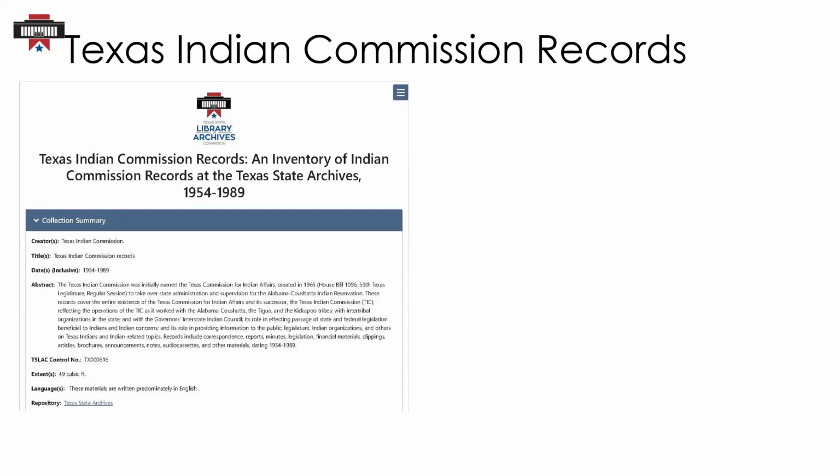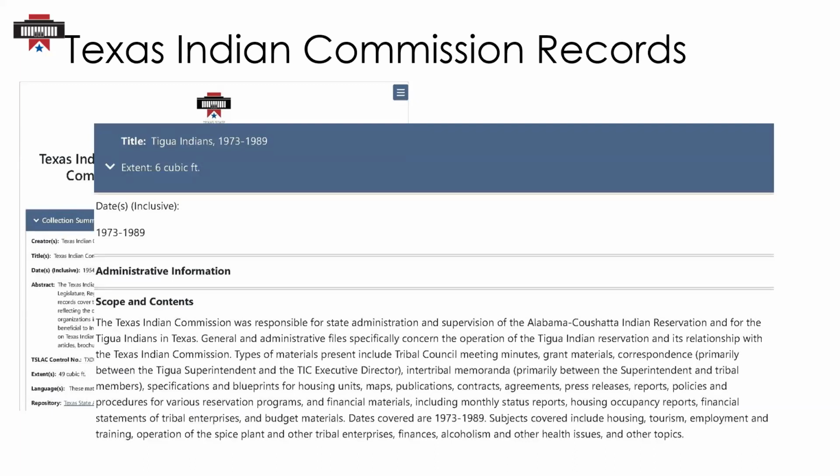I see the Tiwa are listed and I want to learn more, so I go to that section of the finding aid inventory. I've theoretically scrolled down to this section of the finding aid to find out more about the Tiwa and the Texas Indian Commission, and there's more detailed narrative here to read. This type of research can take time to read through a lot of textual information, but it saves time in the long run to not go through files that have nothing to do with what you're looking for.